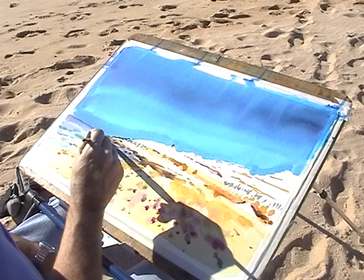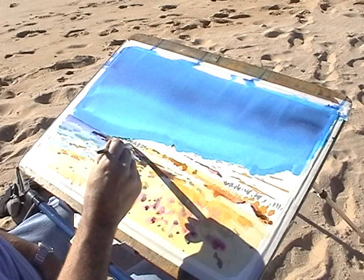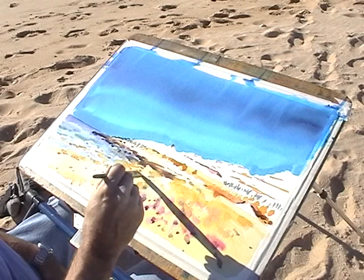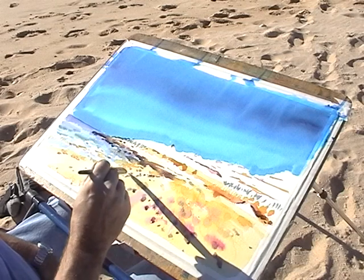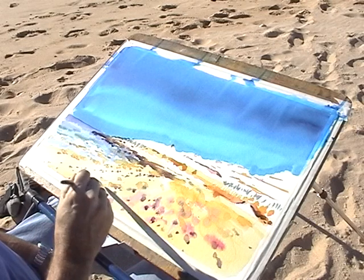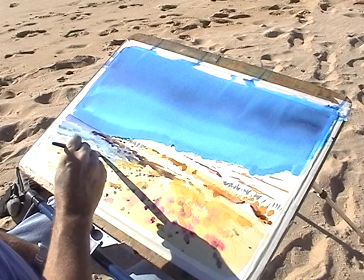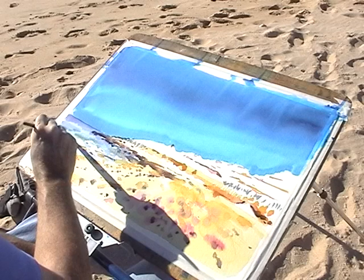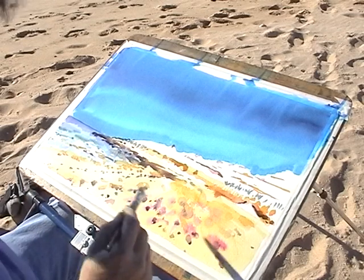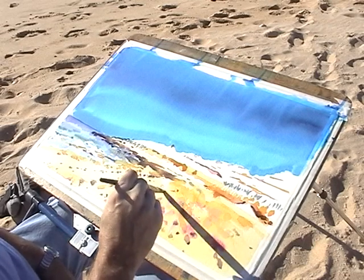Watch how much bleeding occurs down here. Not too much, just enough to give it that freedom. And we'll carry on with the footprints going the distance. I'll come back in there with a little bit more detail later. It's just running too much, wetting to wet at the moment, so I won't go any further with that just there. Just tickle in some of these shadows.